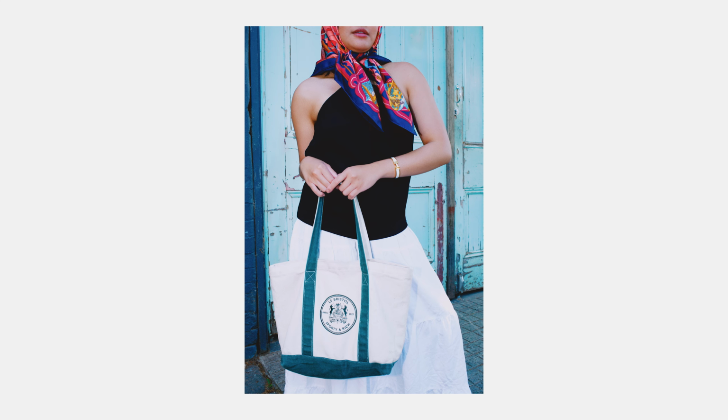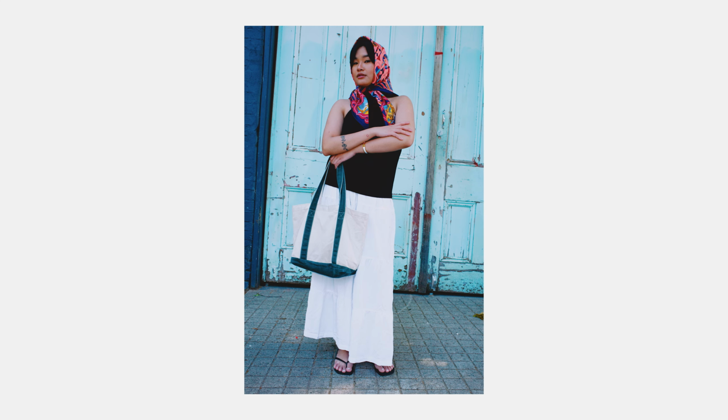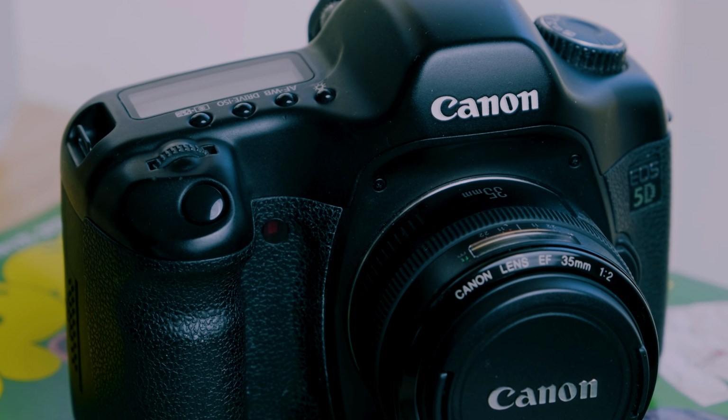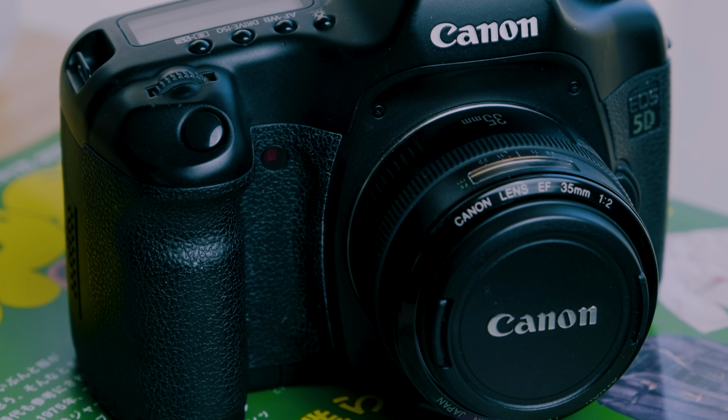The 5D is a dead simple camera. In fact, it's so simple that it literally only takes photos, no video functions. When was the last time you used a camera that only shot photos, outside of a film camera? That's pretty wild. One of the best things about this camera is without a doubt the price factor.